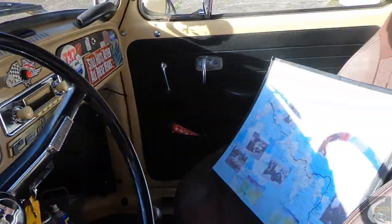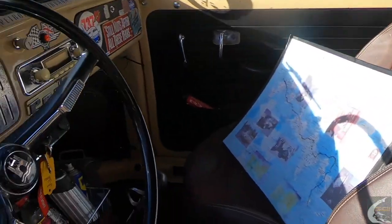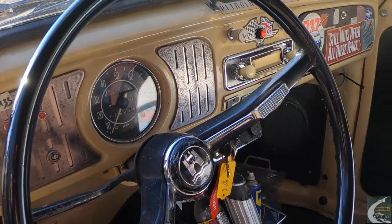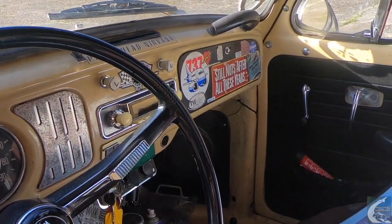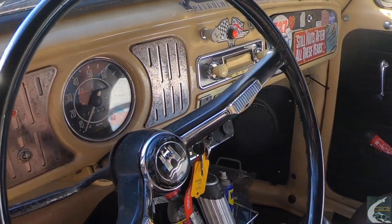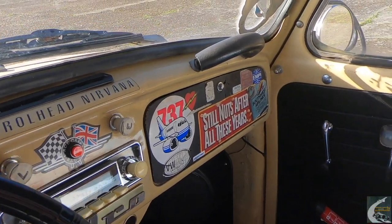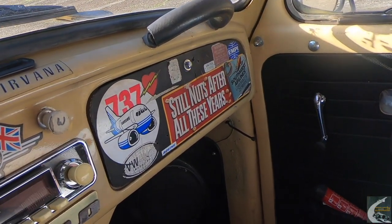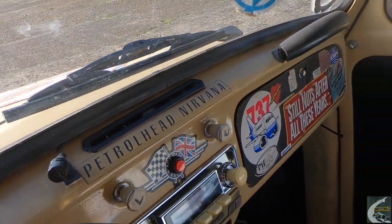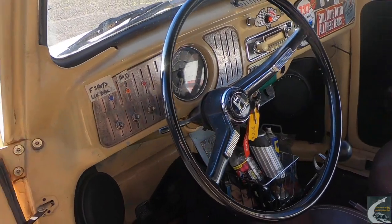So instrument-wise, it looks pretty standard. You've not got any extra instruments in there? No, all pretty standard. I've only just got a working fuel gauge recently. Never had one all the time I've owned it. It's not terribly reliable, but it's better than nothing. You'll notice there's a lot of aircraft stickers on the car. Quite appropriate given our location today. The previous owner was a pilot, so he put all those stickers on, and I've added a few over the years as well.